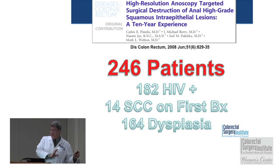The problem is I'm going to take the study apart a little bit. I'm not saying it's not correct. I'm just saying that there are some problems with the study. The first problem is they reported 246 patients. Unfortunately, only 182 of them were HIV positive, which is really what we're interested in with the majority of the studies. I don't think you can compare HIV positive and HIV negative patients. They seem to act differently.